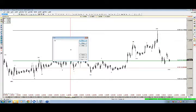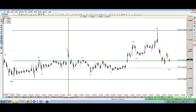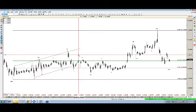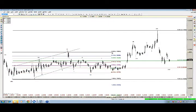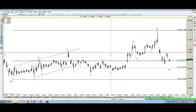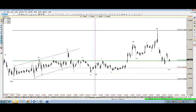Now, this W, while you got back 3 ways. So technically, this move ends, and it makes a 3-way back to the 76.4 of that move to the pit, right? Now, this is the interesting part.